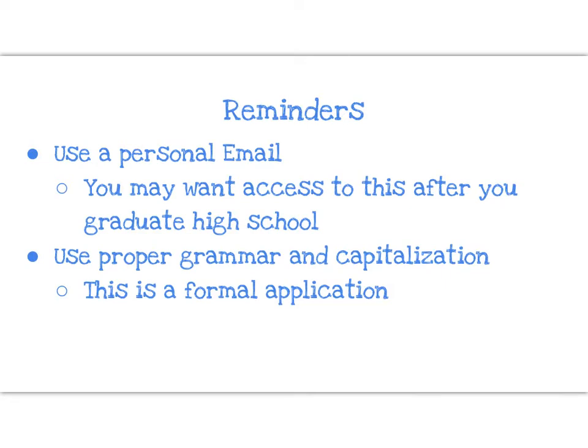Use a personal email. Don't use your school email. You may want access to this after you graduate high school, so make sure you use a personal email. Also, use proper grammar and capitalization. This is a formal application. Many times I see students who are using all lowercase letters, and that's not correct. Make sure you're doing it correctly because, again, this is a formal application.